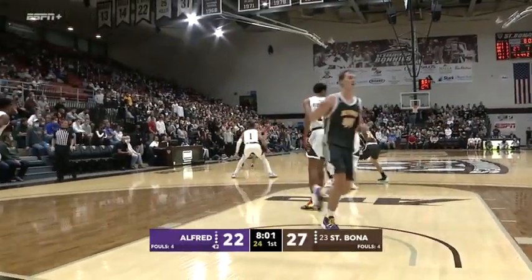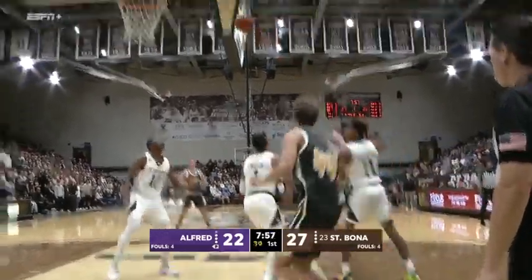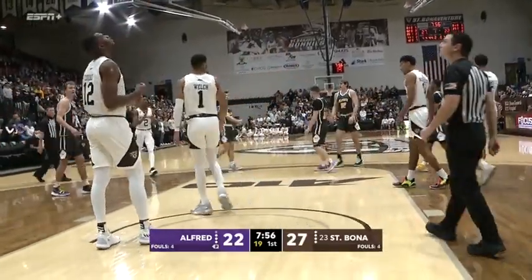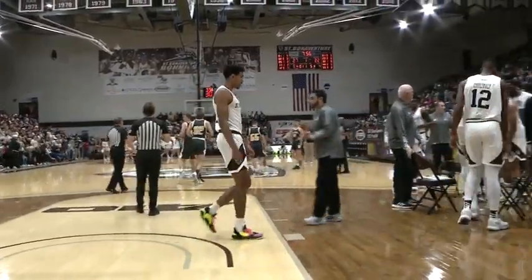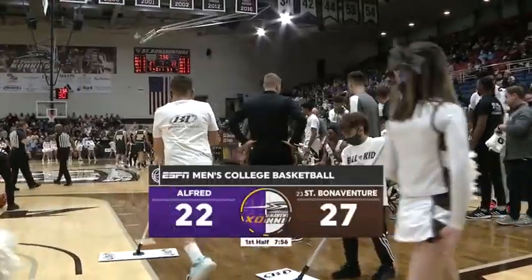Misses them both at the free throw line now. And here come the Saxons, trailing just by 5. As Schmidt, he is going to be fouled in the act of shooting, and he'll shoot a pair. So Mike Schmidt, leading scorer last year in that short season. There's a timeout on the floor, and we'll take one as well.